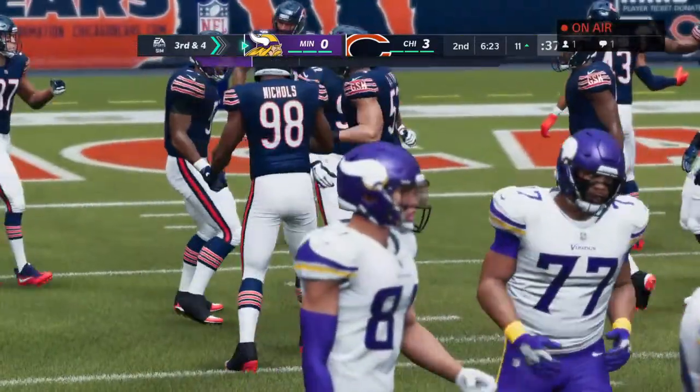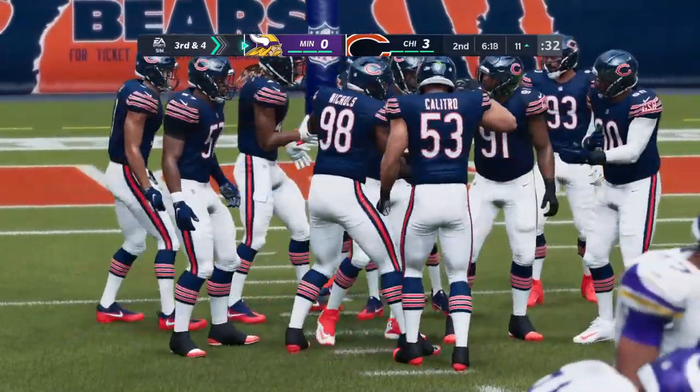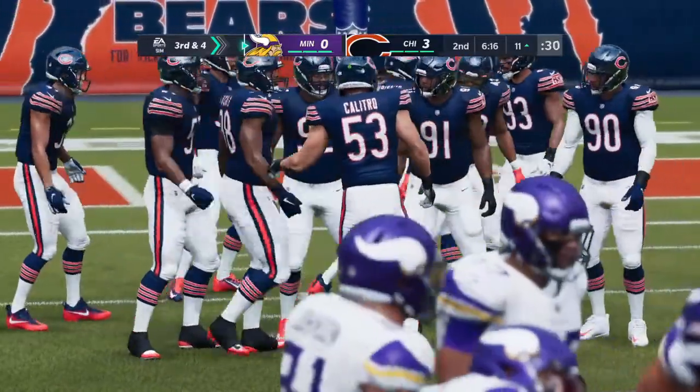NFL Madden League Season 192021 Week 10 matchup coming up next. Jacksonville Jaguars 5-3, Green Bay Packers 3-5.